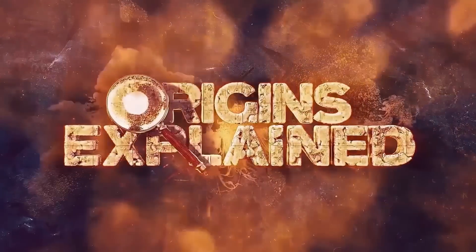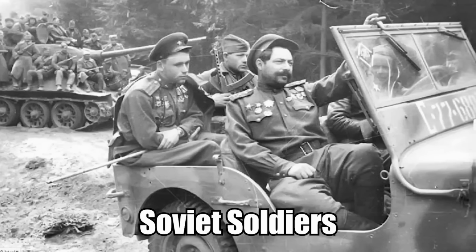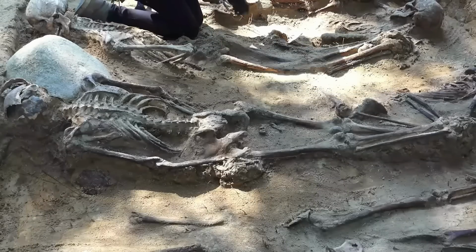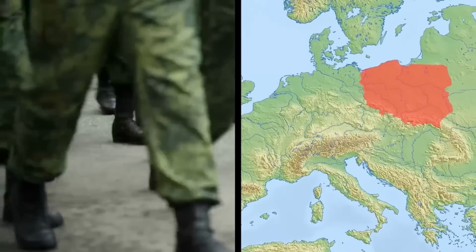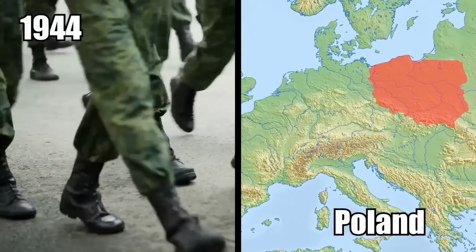Murdered nuns. Catholic nuns were brutally murdered at the hands of Soviet soldiers in the closing days of World War II. Archaeologists recently unearthed the skeletons of these nuns after months of searching for their bones. The gruesome story takes us back to the Red Army's invasion of Poland in 1944.